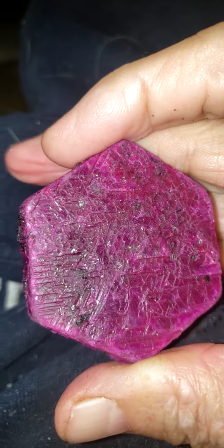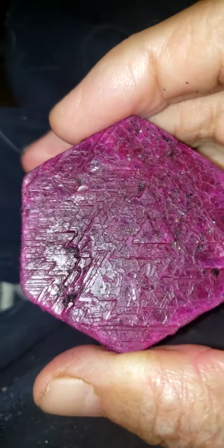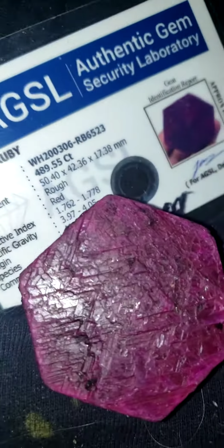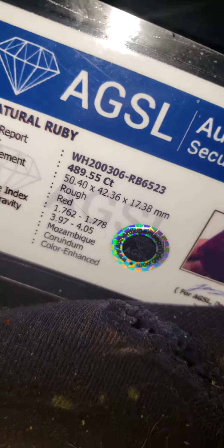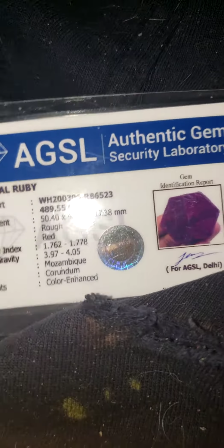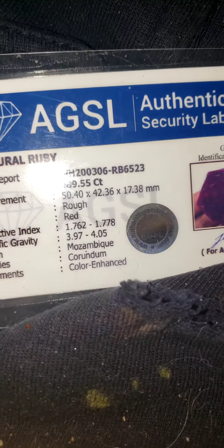And they're beautiful. There is no doubt about it, man. They are beautiful. This one is 500 carats, 496 point, 489.95, 0.55, okay. 55, that's enough to put the point in there.